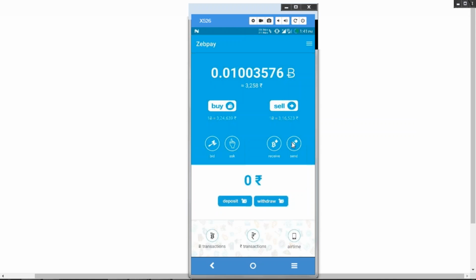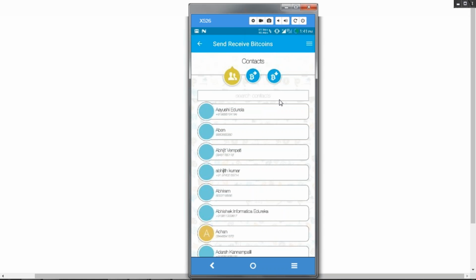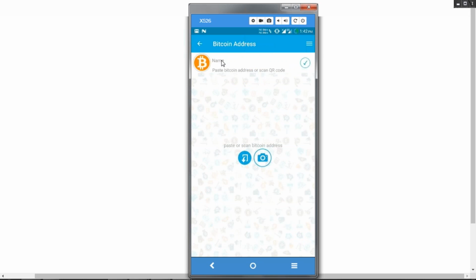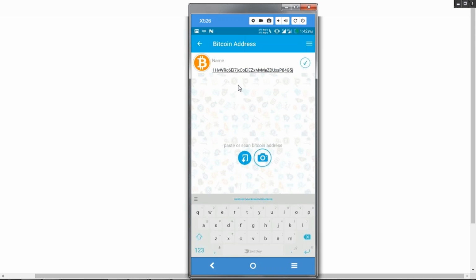Now here you have the option to either receive bitcoins or send bitcoins by selecting one of these two options. Now the first thing I want to do is send bitcoins. So let me just click on send. Now here it's going to ask me whether it's to a specific contact in my wallet or whether I'm going to specify the corresponding address. Now in this case I'm going to specify the address. So I'm going to click the B icon present here. Once I do that, it's going to ask me for the name as well as the address. So here you can see the address has been specified. So let me just call this my wallet 1.